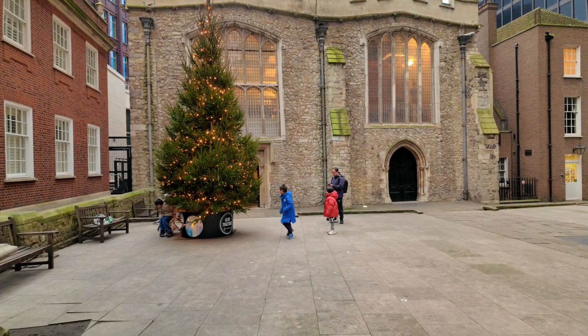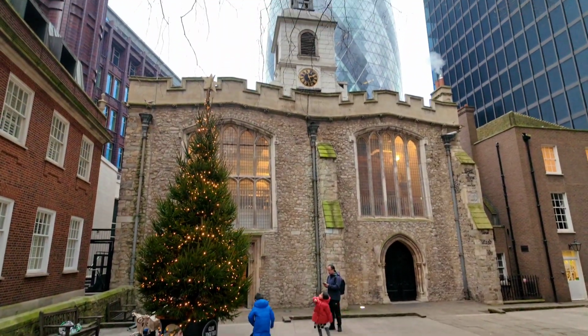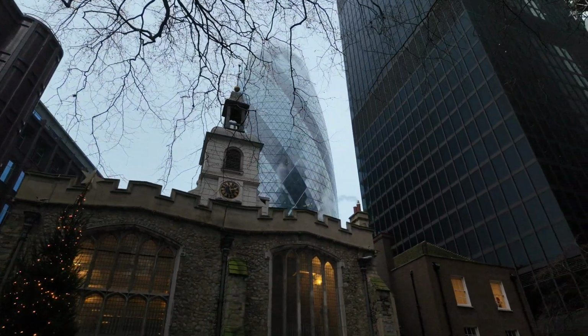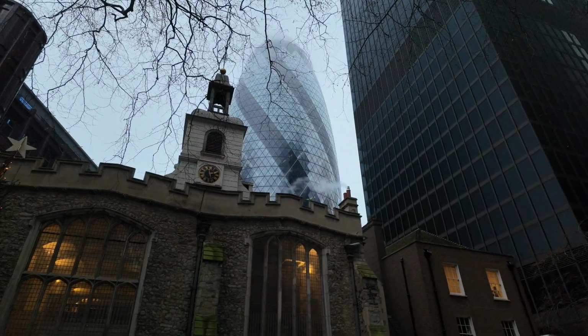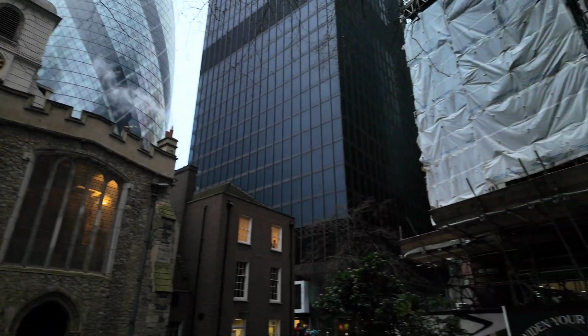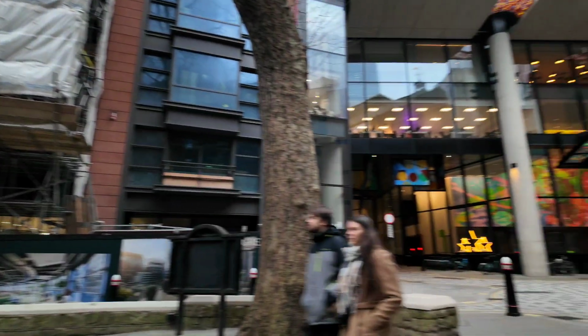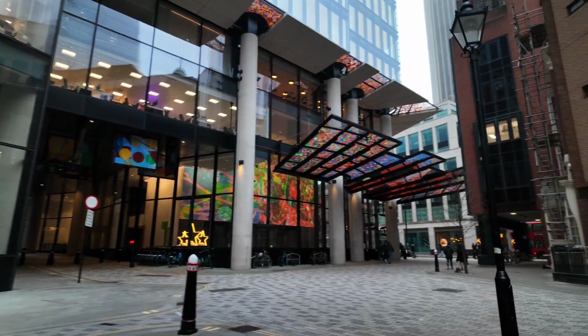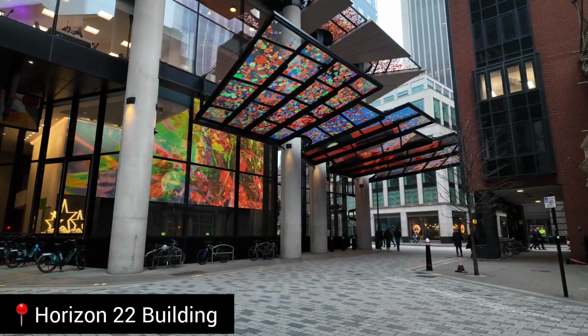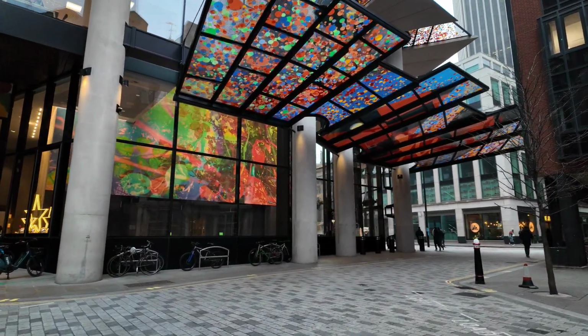So instead, there's another Christmas tree, which is not as extravagant, should I say, but here it is anyway. Still with this beautiful backdrop of the church and St. Mary Axe's building, which is the Gherkin right at the back. And you could see, again, the fog is quite thick at the very top. Okay, so let's leave this little area, but as you can see, again, not too busy. Nice and quiet, just as I like it.